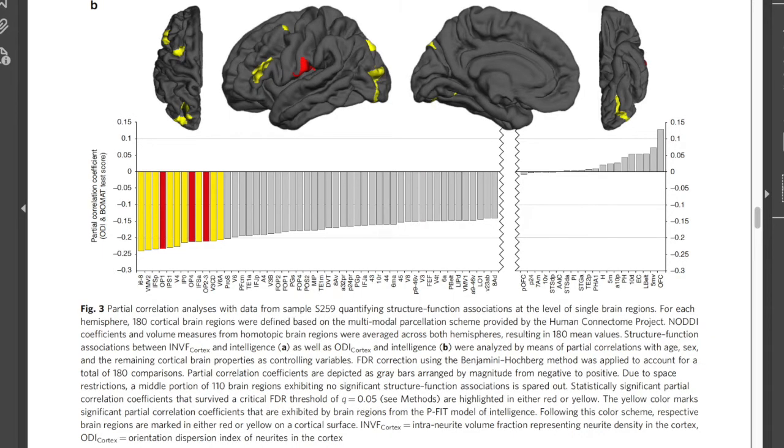Researchers ran an analysis of single brain regions in an attempt to corroborate the P-FIT model. In the first group, sample S259, they found that 159 out of 180 regions for neurite density and 164 out of 180 for neurite dispersion showed negative correlation with intelligence scores. Partial correlation analysis showed that neurite density possessed negative correlation for 12 regions. Interestingly, 9 out of 12 regions overlapped with specific brain regions designated to be candidates in the P-FIT model.